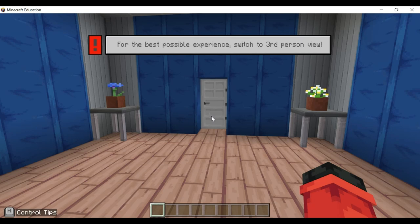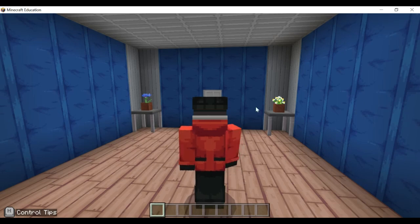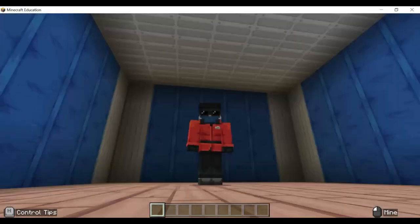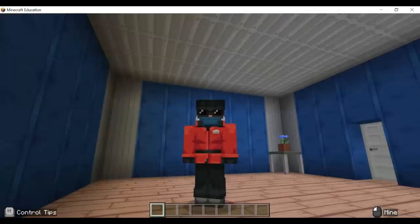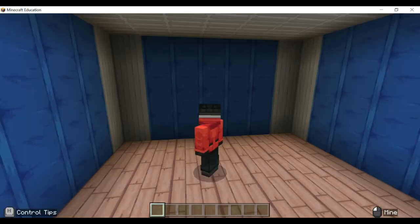So to do this, if you're using a keyboard, all you need to do is press F5 and you can toggle through the three perspectives. So F5, maybe some of you need to press function and F5. And then if I press this once, you'll see I've changed perspective like this. Okay. And if I press F5 again, I've gone to another different perspective, but we want that third person. So I'm going to toggle through like this.